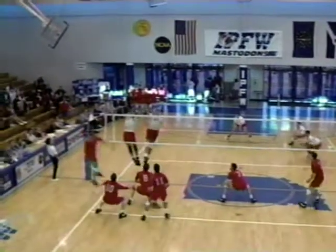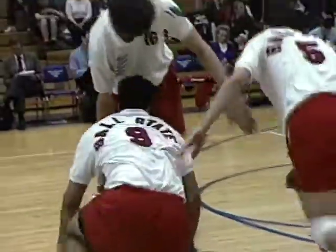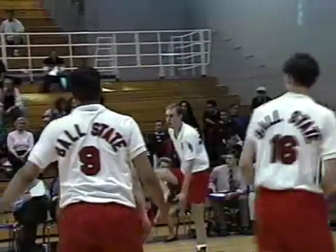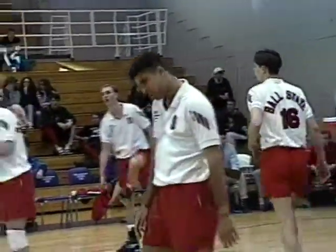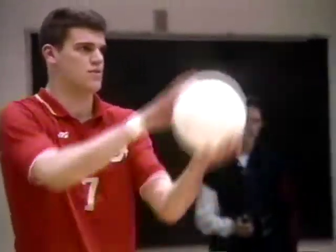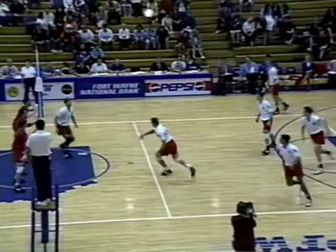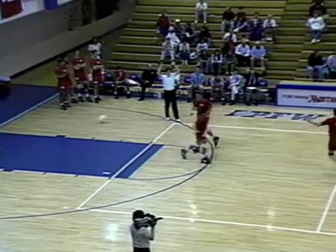Boy, Spitznagel going down to get that one. Great set that time. Just excellent set. Nice body control. He had to go down and play that one all the way. Jay Eastman on serve at 1-4. Romano has passed the ball well. Oath that time with a hitting error. Yeah, he just sailed that ball himself.